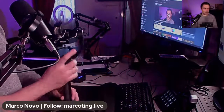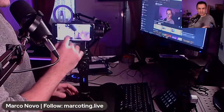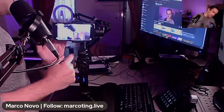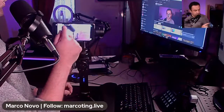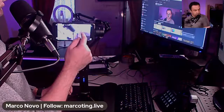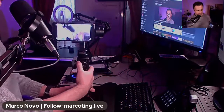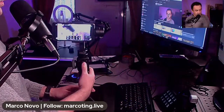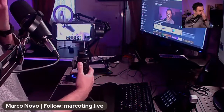There you go. So as you can see, let me show you. Here's the app. It's showing my camera. So you can make adjustments in the image and so on. Also, you have this menu button where you can pick and set the gimbal settings. You can do lots of things here.